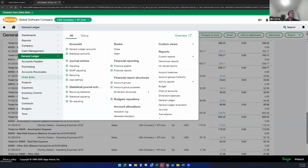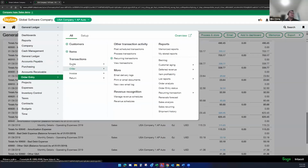For the AR side, order entry, we can also create sales orders, quotes, and we can customize the different workflows as you need. We don't have to follow the quote to order to invoice and whatnot. We can just have order to invoice or quote to invoice, however you like. And we can also change that terminology to fit your workflow needs and your own terminology.